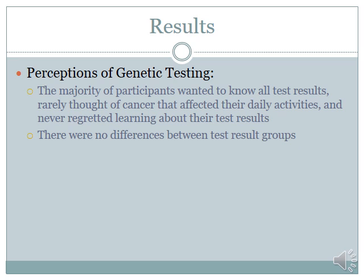In this study, looking at the perceptions of the genetic testing, the majority of participants wanted to know all test results, rarely thought of cancer that affected their daily activities, and never regretted learning about their test results. There were no differences between test result groups.